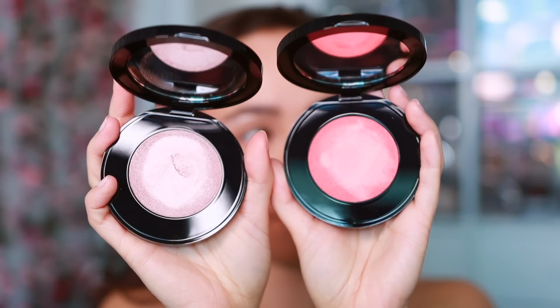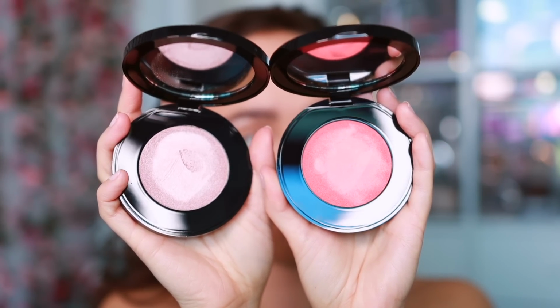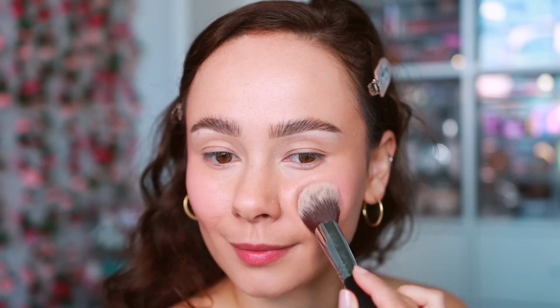So in my demo, I started off with Peach Glow. This one is really gorgeous, and then I finished off with Pink Glow as the highlight. These are an interesting, almost putty-like formulation, and I love that because it does have a dry down, which is more of what I'm into. I love that cream start, powder dry down finish, though it does feel a little bit more putty.